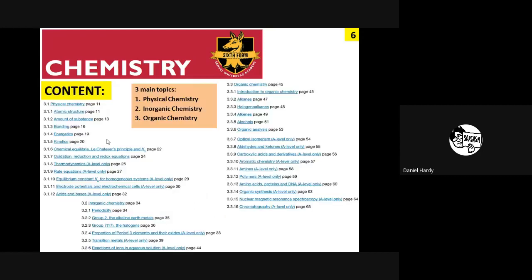If you scroll down to slide 6, it shows you that the topics are split into 3 distinct areas. One being physical chemistry, the other being inorganic, and the third being organic. Okay, so physical chemistry is, as a summary, how fast reactions happen and why. Inorganic is all about metals, and organic is all about fractional distillation, crude oil, and how to transform one molecule into another.